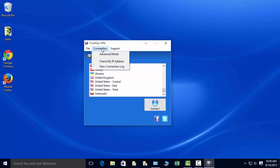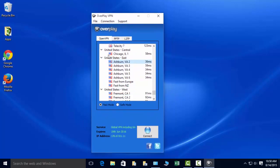Now if I go up here to connection and click on advanced mode, it gives me a number of other options. By default, whether you're in advanced or basic mode, you're going to be using OpenVPN and what they call fast mode. For those who are more technical, fast mode is UDP and safe mode is TCP. For streaming and other purposes, I really recommend OpenVPN and fast mode on that UDP connection. If you need some additional error checking, go with safe mode, but I would only do that if you happen to have problems, which we have not.